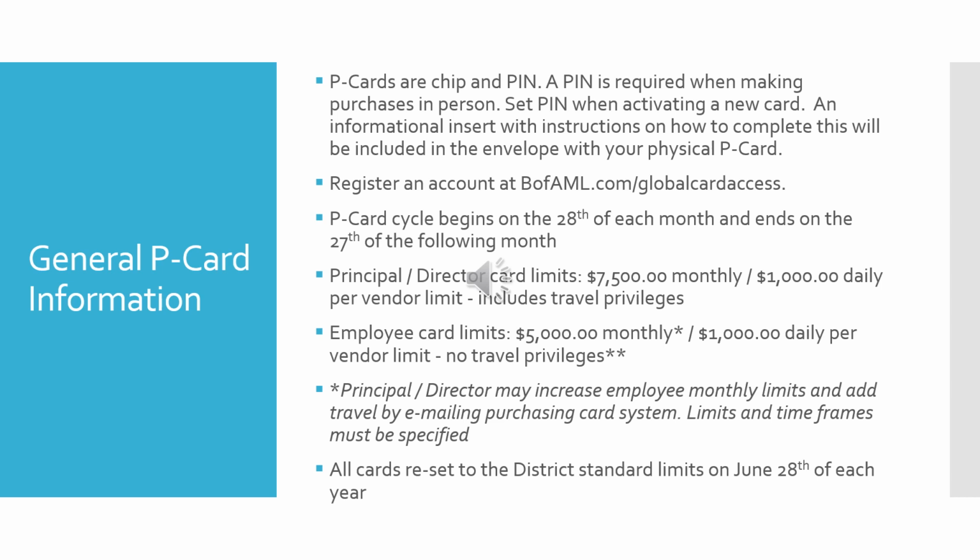To help assist with PIN and account access, we recommend all P-Card holders create an account with Bank of America Global Card Access. You can do so by going to their website at bankofamerica.com/globalcardaccess. The P-Card cycle runs from the 28th of each month through the 27th of the following month. The district standard monthly limit on a director's or principal's card is $7,500. Directors and principals have the ability to make travel-related purchases. For employees, the monthly limit is $5,000, and they do not have the ability to make travel-related purchases.